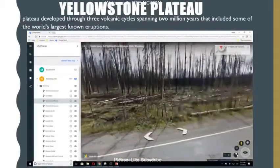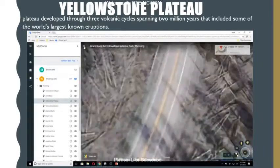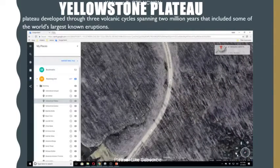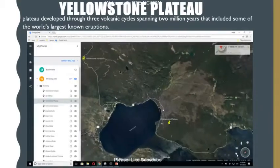You can see there's a lot of trees down. Okay, and moving on to the next one.